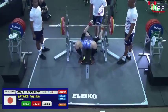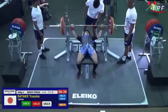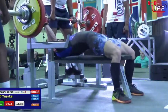Absolutely. And then we're going to wrap it up for the bench with a world record attempt with a brand new junior lifter. 190.5. Weighing in at 58.15. That's huge.